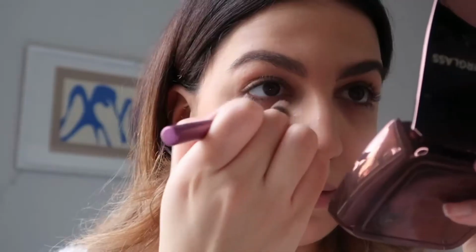Next is concealer. As you can see, my dark circles have just welcomed themselves into this video, so we need to do something about that. So with the Bye Bye Under Eye by It Cosmetics, and this one is the Illumination one, that's how much I'm going to use.